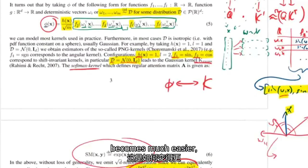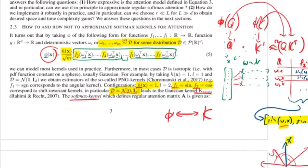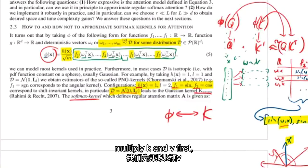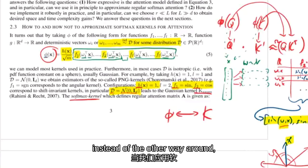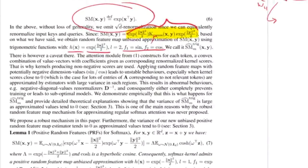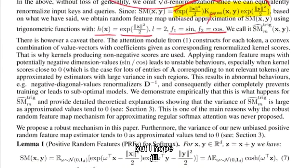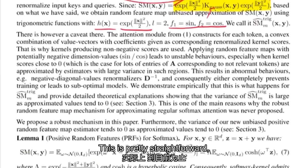All right? So you can see how this becomes much easier because we can independently put them through the phi, okay? And then it's just a linear operation which allows us to do our trick where we multiply k and v first and then multiply by q instead of the other way around, which we're forced to do when we apply the softmax. This was a long way to get here, but I hope you're with this. And this is pretty straightforward actually so far.